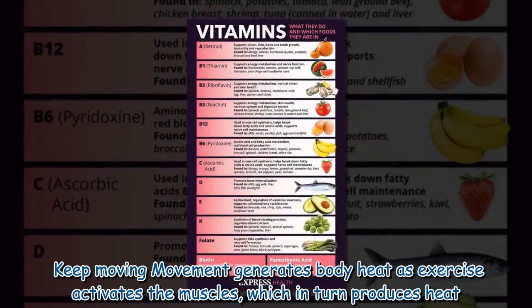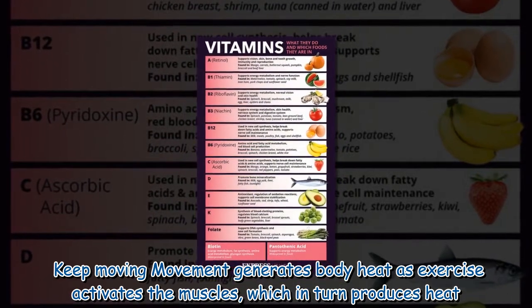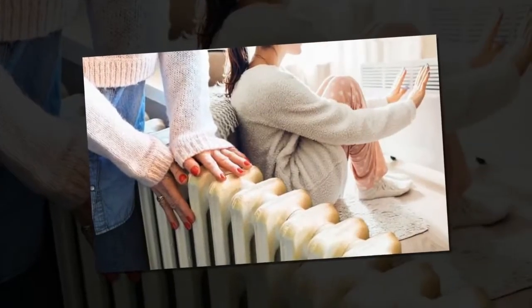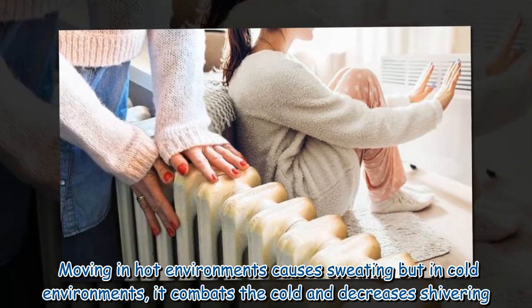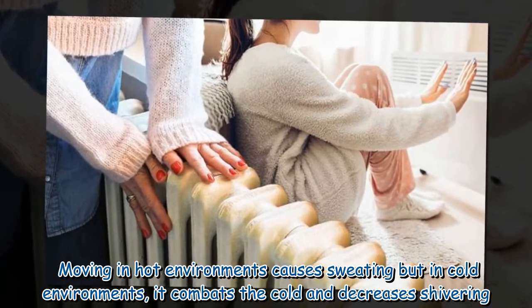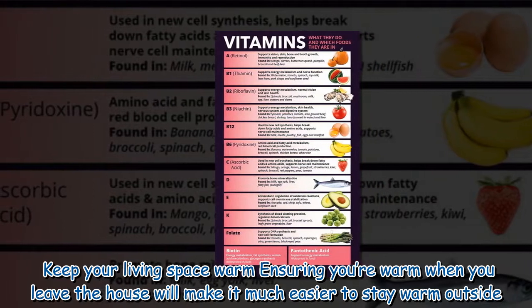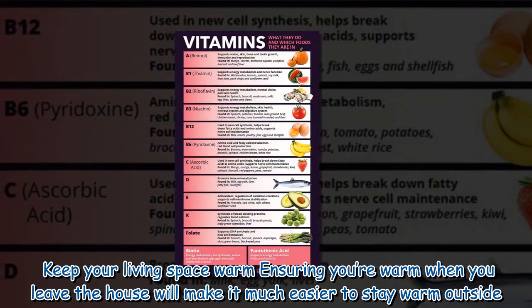Keep moving. Movement generates body heat as exercise activates the muscles, which in turn produces heat. Moving in hot environments causes sweating, but in cold environments, it combats the cold and decreases shivering. Keep your living space warm. Ensuring you're warm when you leave the house will make it much easier to stay warm outside.